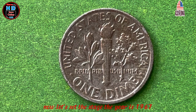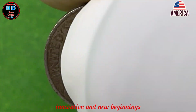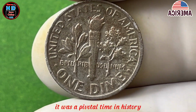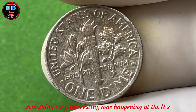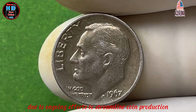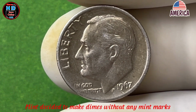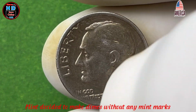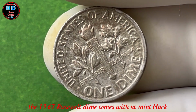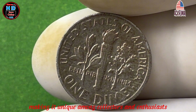The year is 1967, and America is buzzing with cultural change, innovation, and new beginnings. It was a pivotal time in history, and amidst all of this, something very interesting was happening at the U.S. Mint. Due to ongoing efforts to streamline coin production and eliminate coin shortages, the U.S. Mint decided to make dimes without any mint marks. That's right, the 1967 Roosevelt dime comes with no mint mark, making it unique among collectors and enthusiasts.